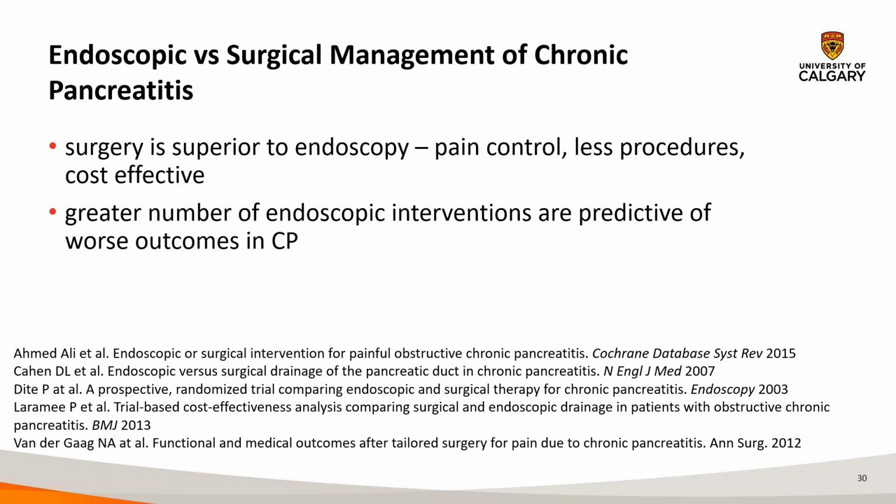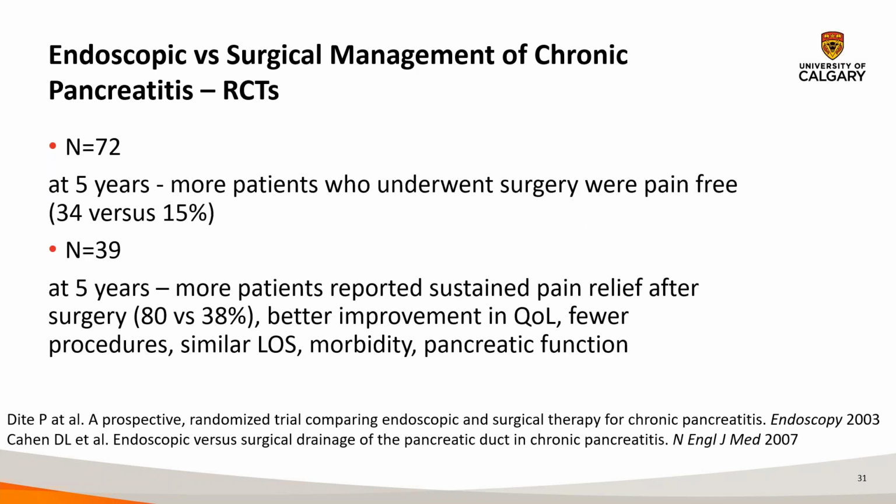Looking at endoscopic versus surgical management of chronic pancreatitis, there have been multiple studies that have shown that surgery is superior to endoscopy in terms of pain control, fewer procedures required by these patients, and being cost effective. And one of the studies actually even showed that the greater the number of endoscopic interventions done for a patient, that was actually a poor predictor of the outcome eventually for chronic pancreatitis.